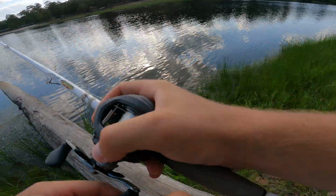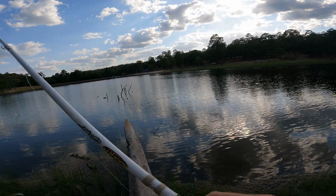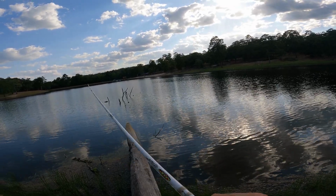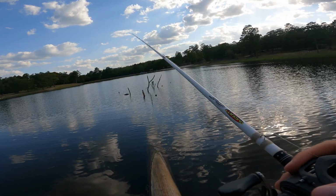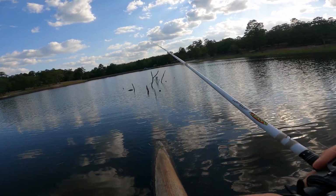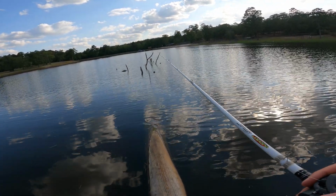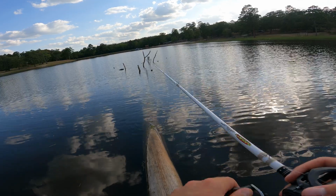Sometimes they hug to these laydowns over here. So I'm hoping that's the case. The water being so clear, I am pretty confident in the drop shot working. It's a very subtle presentation that typically catches bass in clear water scenarios.